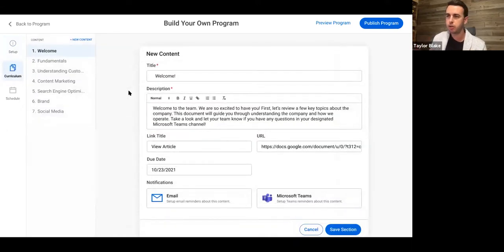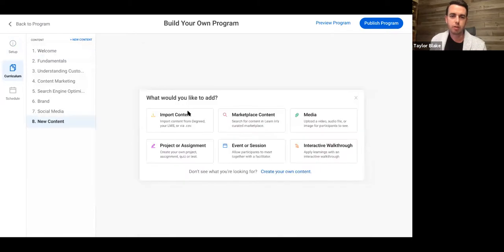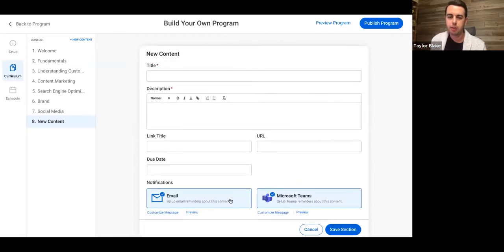Here you can build out the curriculum. You can add internal content and external content. You can create projects or assignments. You can add live synchronous peer-to-peer or facilitated sessions. You can add interactive walkthroughs. So there are lots of different types of things you can add. And the cool thing is, you can decide whether you want this piece of content or this session delivered to people via email, or via an integration with Microsoft Teams or Slack. You can set that up.